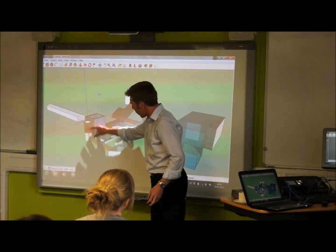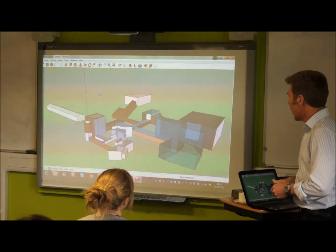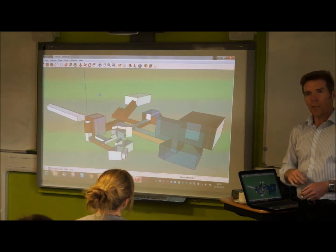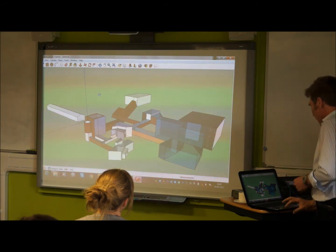This is an elevator shaft, so people could come in and it would take a whole class of 30 down at once, so you wouldn't be delayed in a lesson. So I said to her, why don't you take screenshots off SketchUp and put them into a PowerPoint and annotate your design as well. So that's what she did.